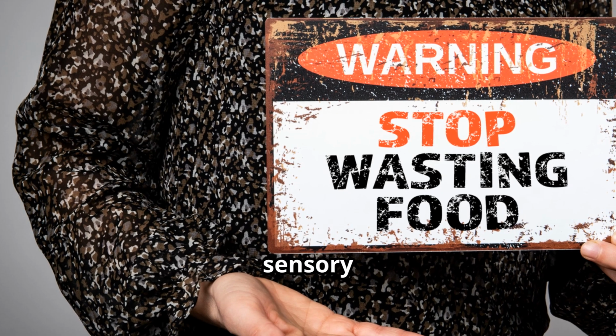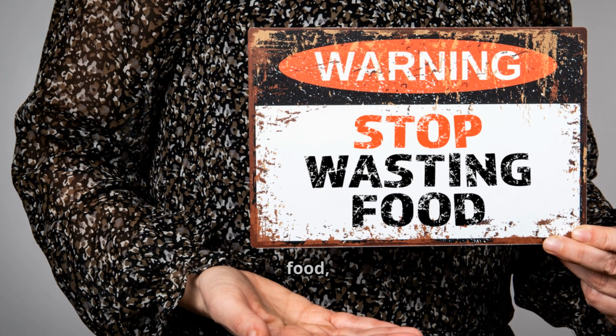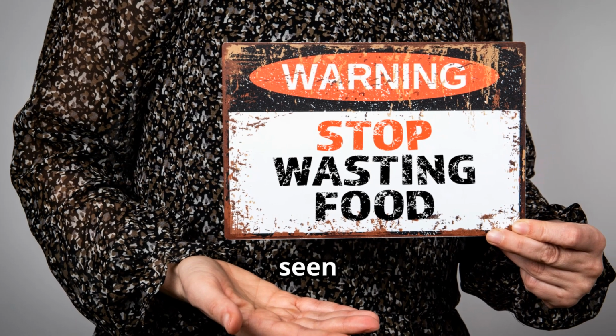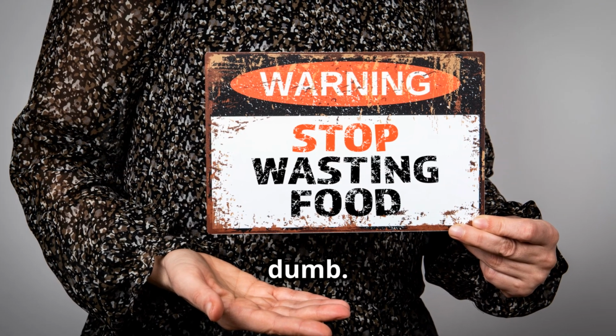Let's call this your sensory toolkit. But quick disclaimer, this is for spotting spoiled food, not invisible bacteria. Some of the worst germs, like Listeria and Salmonella, can't be seen or smelled, so you still have to store and cook food safely. Don't be dumb.